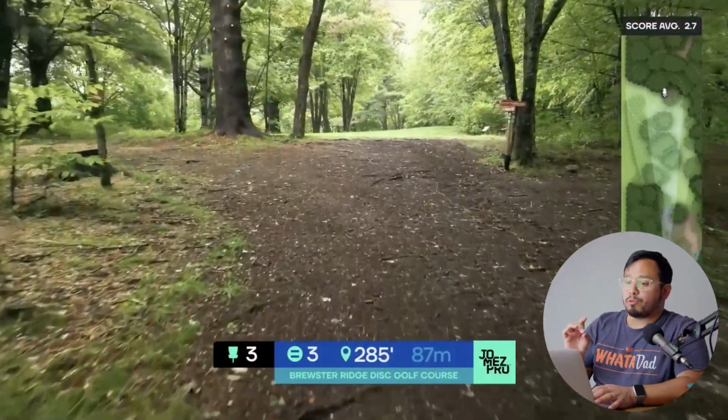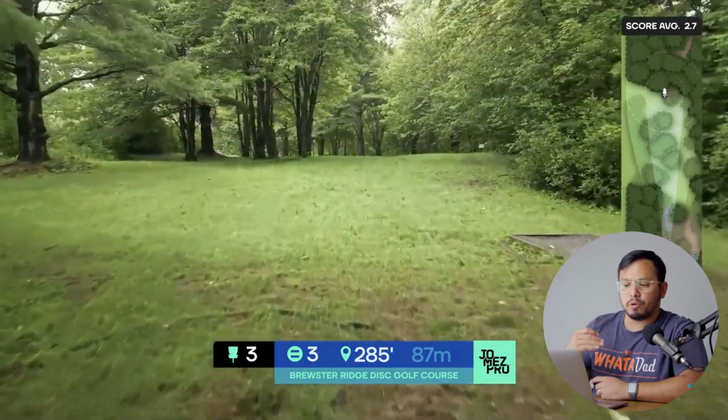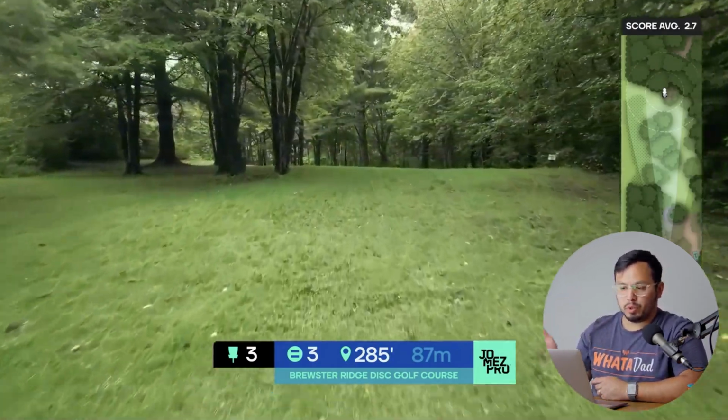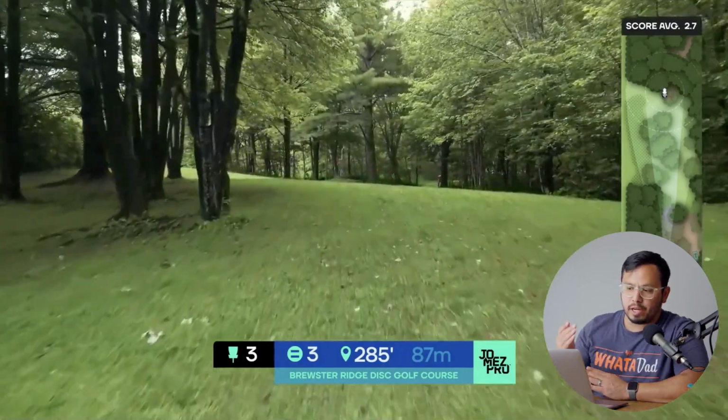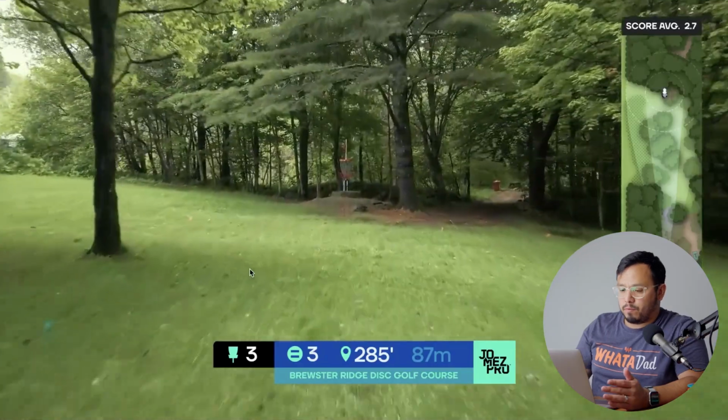So here, this is hole 3 at Brewster Ridge. This is the first round of the World Championships. This is 285 feet uphill. There's woods to the right, trees to the left. You need to finish straight or slightly left from the tee.